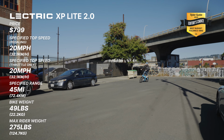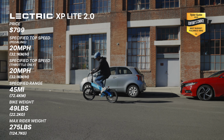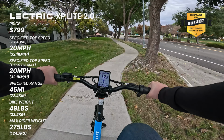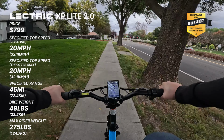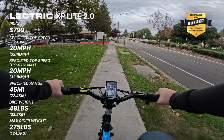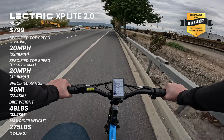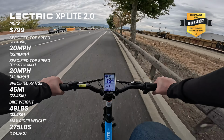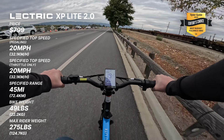In my review of this bike, I said that it is the bike that everyone should have, and I stand by that. This is why PEVs were created, to offer a simple, straightforward, high-quality, low-maintenance way to run around the corner to the gas station or to the grocery store or for your commute to work. For the price, it's hard to beat the convenience of the XP LITE, and it's in a form factor that most people already know how to ride, so you can just buy one and pick it up right away.